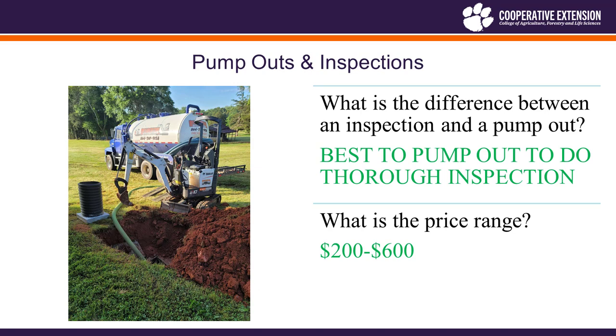And what's the difference between an inspection and a pump out? Or are those the same thing? No, so to do an inspection correctly, you need to pump it out so you can gain access to the entire tank, so that when we do an inspection, we look at the entire tank, make sure there's no cracks, make sure there's no roots, make sure there's nothing inside of that tank that's not supposed to be there. So to do an inspection correctly, it has to be pumped out so that you see the entire tank.